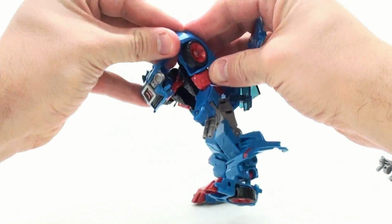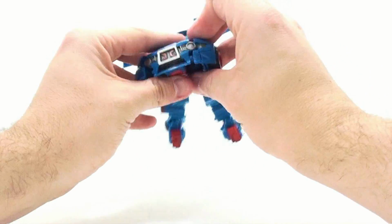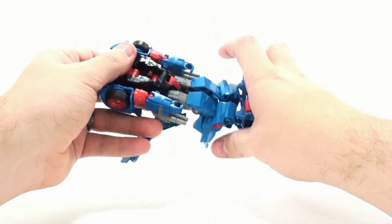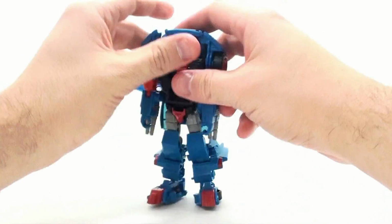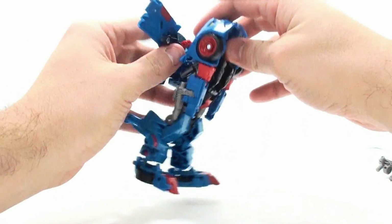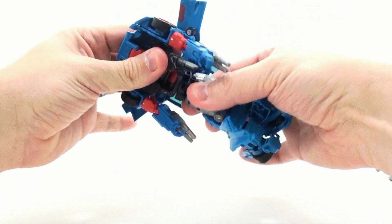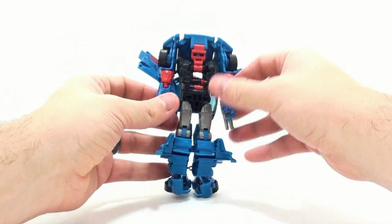Or why isn't that? There we go. All right, so now we got those rotated around. We're going to bring this up, just kind of line that up, bring this around like so. You're just kind of straightening everything out the way it's going to be. Lift this up, and then rotate the waist around thusly.